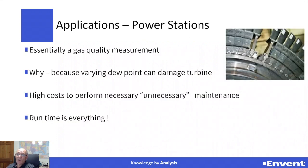Power stations are becoming a bigger application, again with the development, or with the increase in shale gases and the number of fields where shale gases play and tar sands fields play. The variation in hydrocarbon dew point can be very significant from one location to another, 200 yards apart.